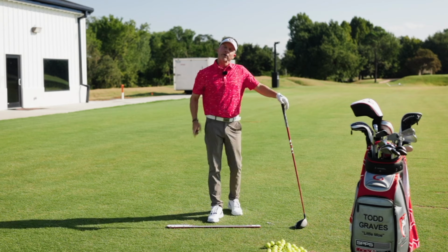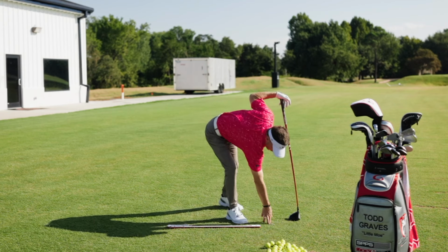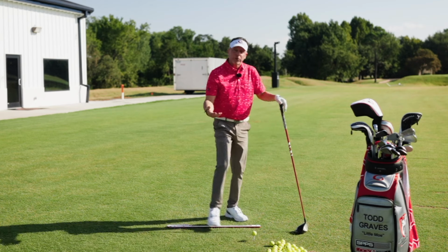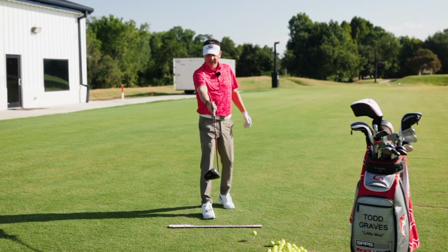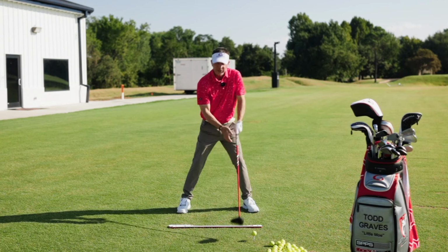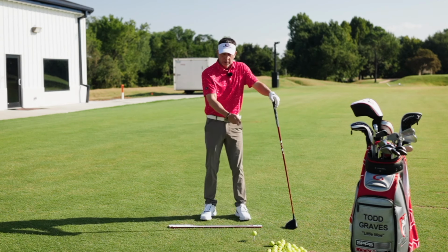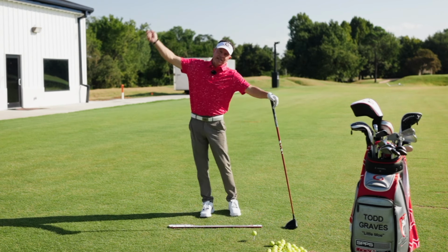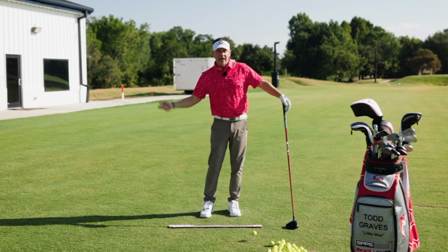Moe figured this out, and what happened was Moe would put the club behind the ball. I did this one time. I was practicing with him, and I was hitting balls over there, and Moe was here, and I said, Moe, put the club behind. I go, why can't you put the club right behind the ball? I take it outside. My hands get out. My shoulder gets out. I come over the top. I can't get behind it.